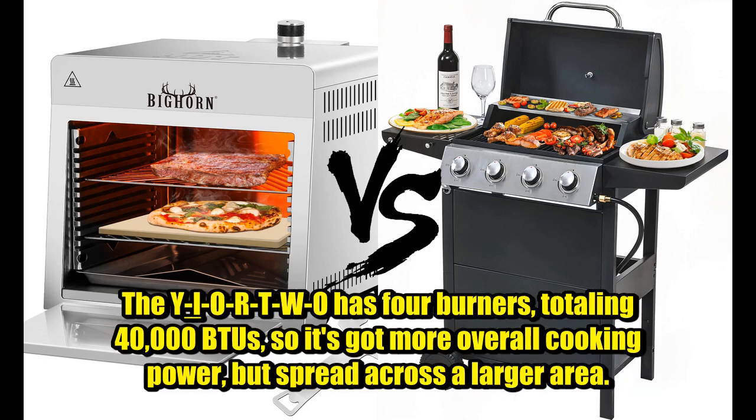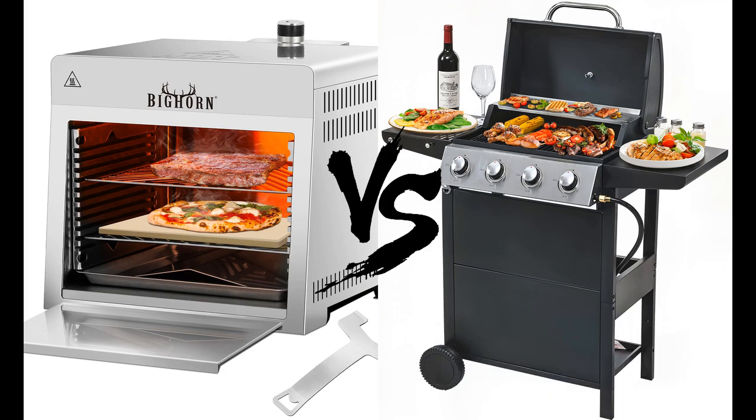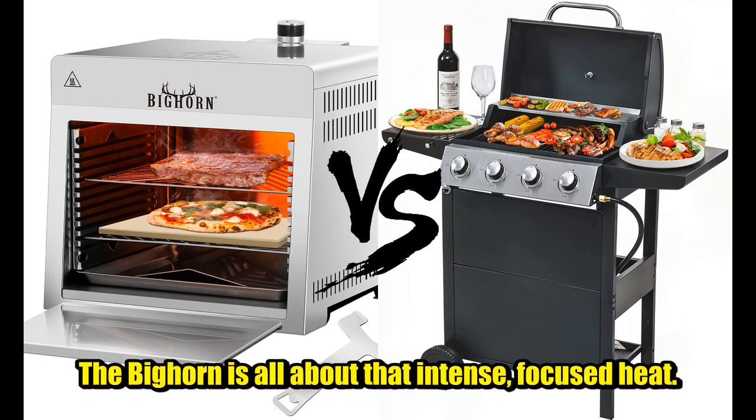Right. The YIORTWO has 4 burners, totaling 40,000 BTUs, so it's got more overall cooking power, but spread across a larger area. Think burgers and dogs for a crowd. Exactly. The Bighorn is all about that intense, focused heat.